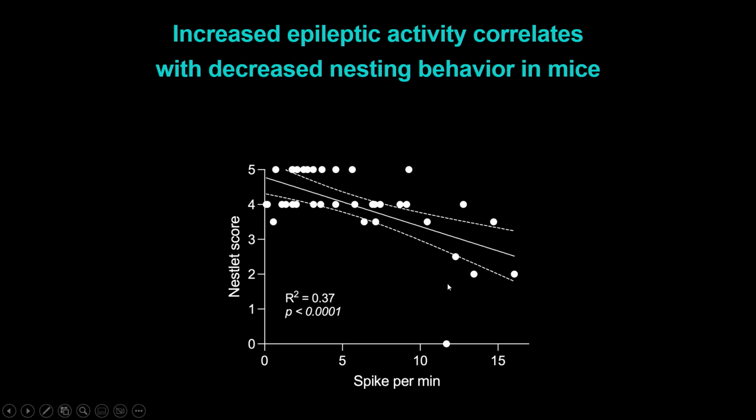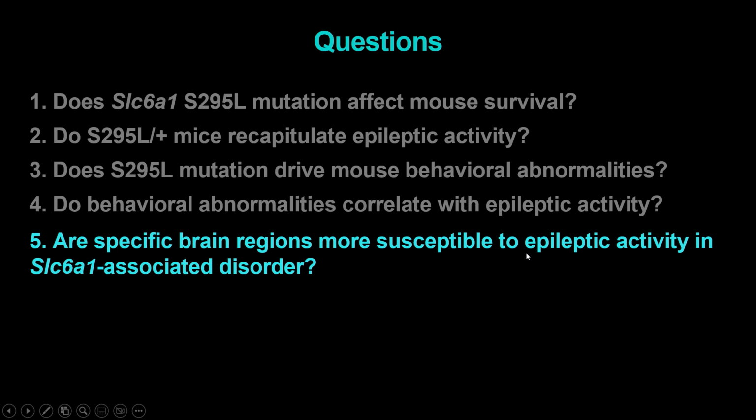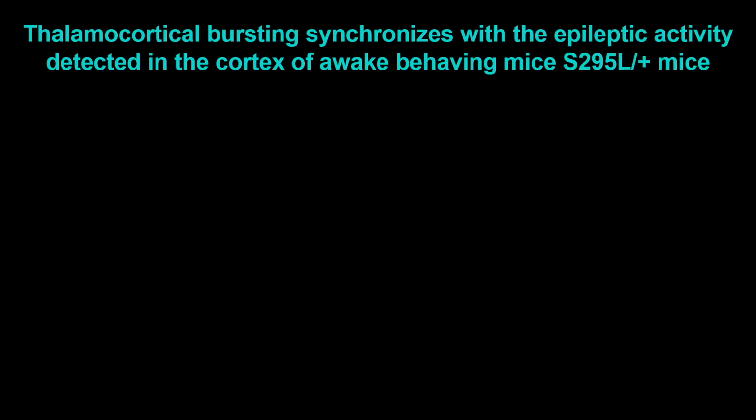I think it's really important to correlate electrophysiology with behavior in the same mice, because when we compared whether these heterozygous mice actually had a nesting deficit, the answer was no, because it's very variable. It probably depends on the time of the day, whether the mouse was having seizures that day or not. But if you have the measurement of epileptic activity in the same mouse, you can see whether there is any correlation between spiking and the type of behavior. That's what we're trying to do. And the main question, which we're still trying to address in the lab, is whether there are specific brain regions that are more susceptible to epileptic activity in this disorder.